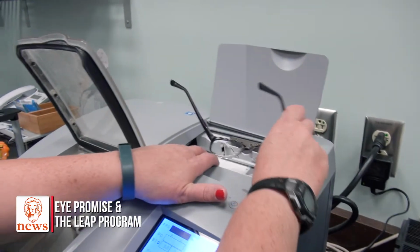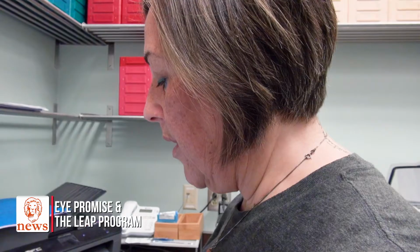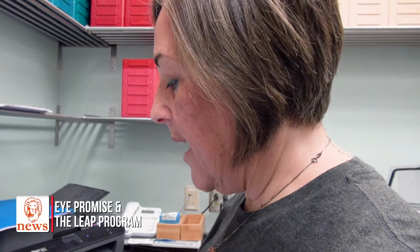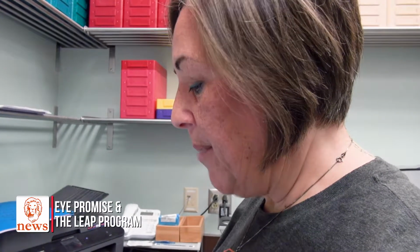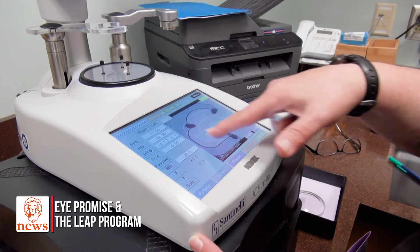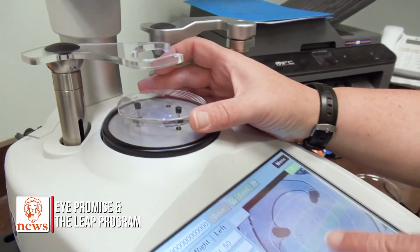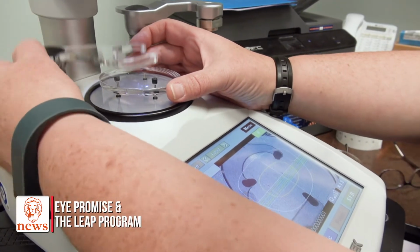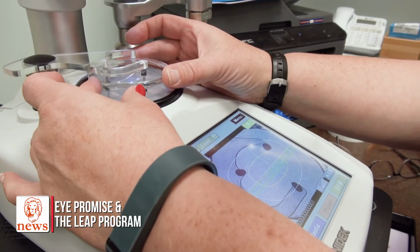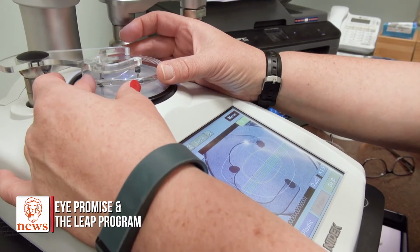So the information we're going to enter into our blocker after our frame is traced is the prescription information, the PD, seg height if it's a bifocal, the type of material that we are working with, and the type of frame we're using. We put the lens on, and you can see the 3 dots that I marked. What it does is it allows us to line up the exact optical center for these glasses, so everything fits nicely in the crosshairs.